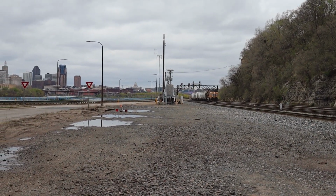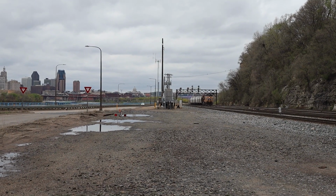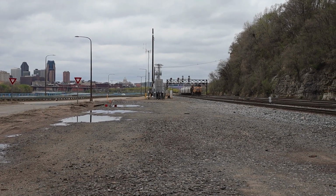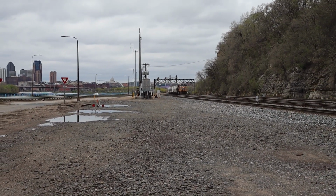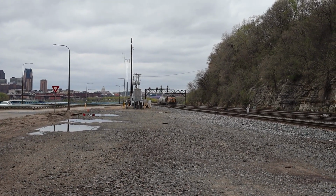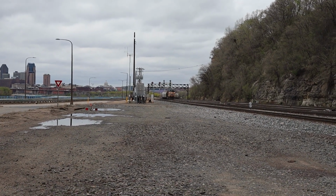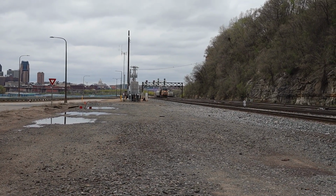We're in Pig's Eye again at St. Paul, straight ahead. Mississippi River to the left. It's about in the mid 50s, a little windy. DPU is definitely working.